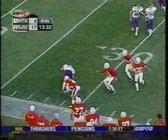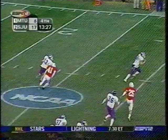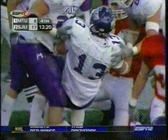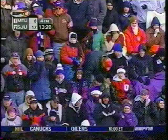And Mount Union, which has not lost since 1999, in big trouble. Mike Miller reversing field, trying to make something happen. And this is exactly what Mount Union needed as he gets it all the way down to the 43-yard line. Yeah, that energized not only Mount Union's fans, but the bench, because I see the people, their heads were down. You get a big return like Mike Miller just provided. That might provide the spark.